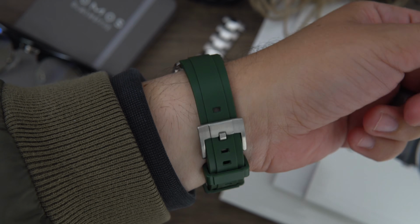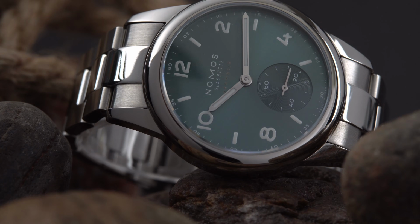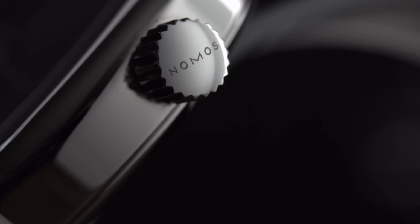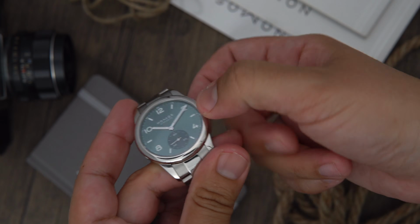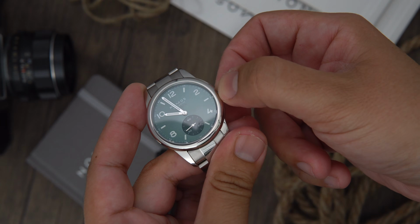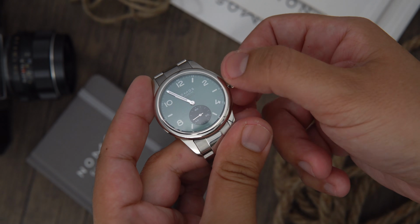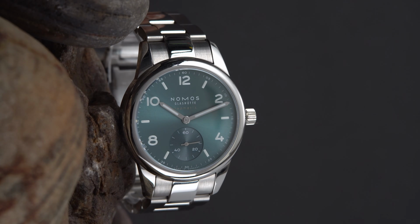The case of the watch is finished very nicely. Unlike your traditional sports watches, the entire case, including the bezel, is polished, and although this watch features a 200-meter water resistance rating, you won't find any crown guards. The push and pull crown is located at the 3 o'clock, and it has been signed with the Nomos logo. Interacting with the crown is rather satisfying. There's a bit of a resistance to it. I would, however, love for this watch to feature a screw-down crown, just for peace of mind.